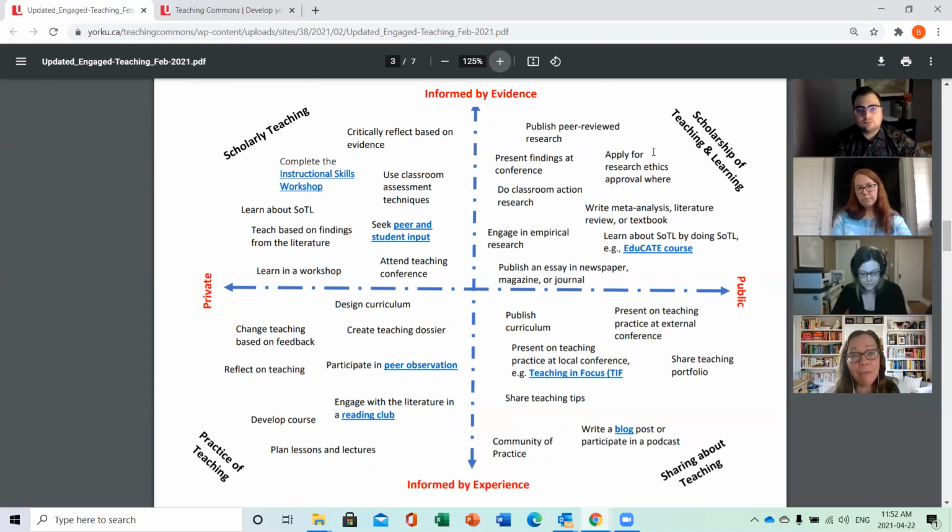I have found that as I've been working more in the sharing about teaching quadrant, that has actually been initiated externally. So I have had people ask me to present something that I've been doing or to share some information. And so one of the goals that I've set for myself is to make that more internally motivated. So for me to seek out opportunities to share some of the teaching that I've been doing, the learnings and the approaches, as opposed to waiting to be asked. And that was a bit of a light bulb moment for me.